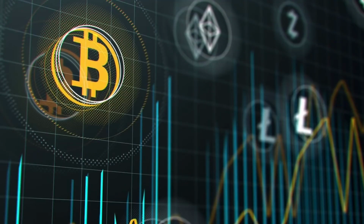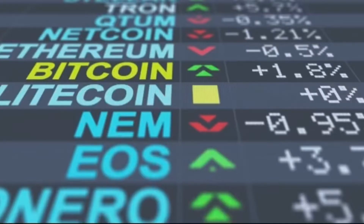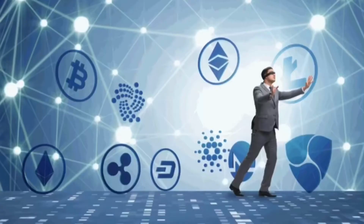Hey guys, I'm going to make this as short and sweet as possible. I know already that the idea of crypto, although it sounds enticing, can also be just as intimidating. So I don't want to overcomplicate things any more than they may already be in your mind. So we're going to make this very simple.